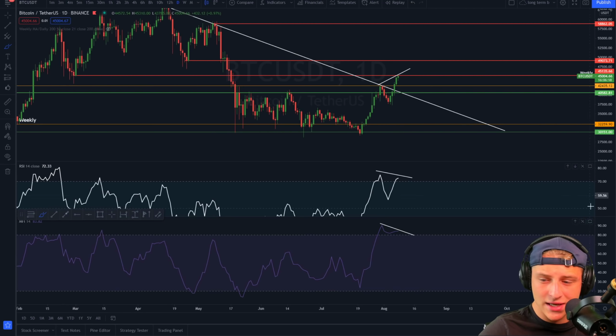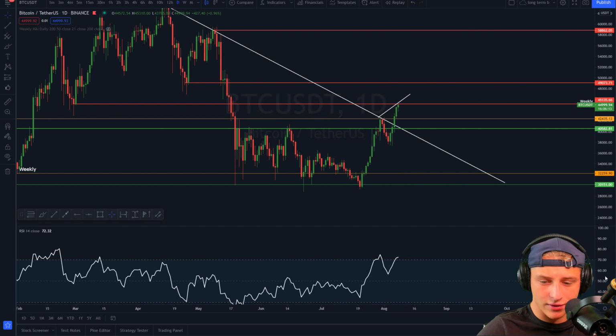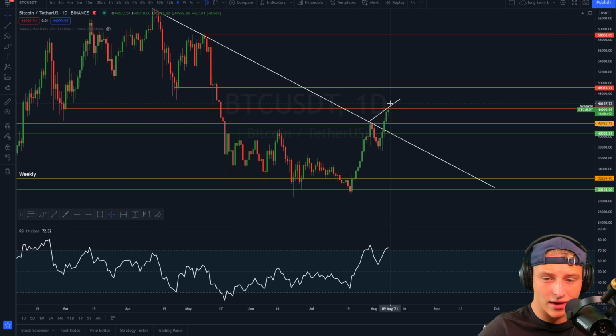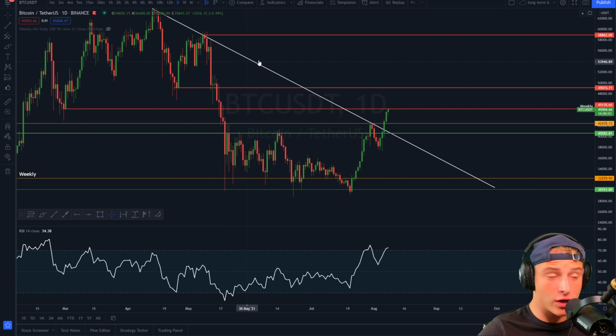So yeah, we're seeing it on several indicators on the daily candles. And of course, the higher the time frame, the more significant it is. And the daily is a pretty high time frame. So I will be definitely taking these divergences very seriously. That is the reason why I am most likely going to look for a short position.